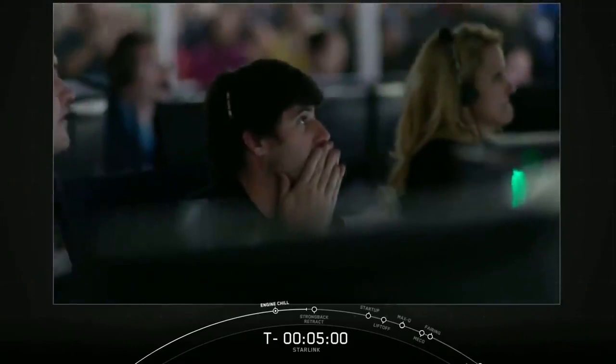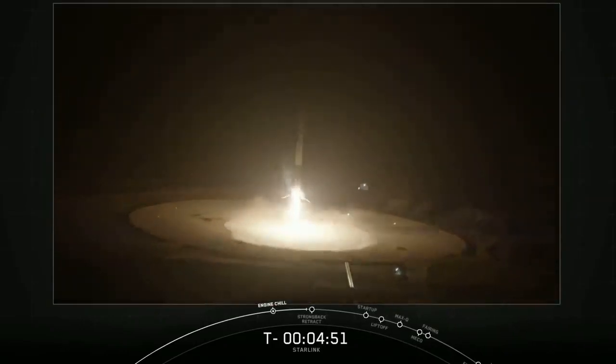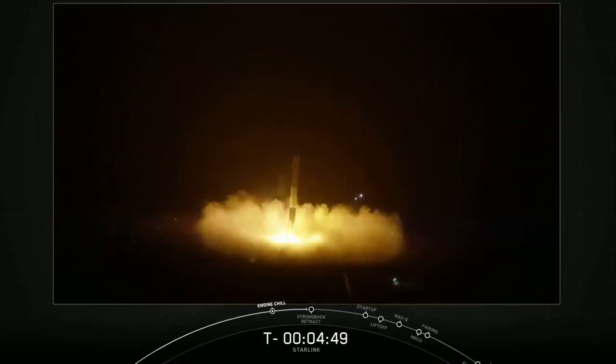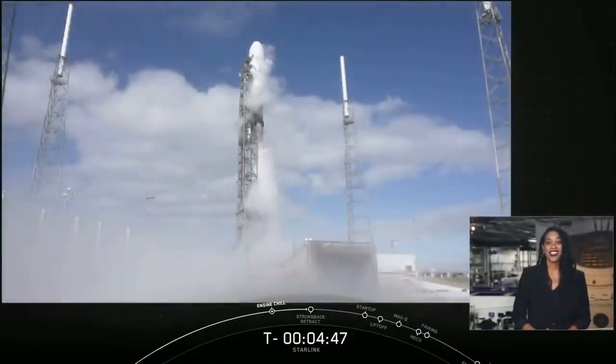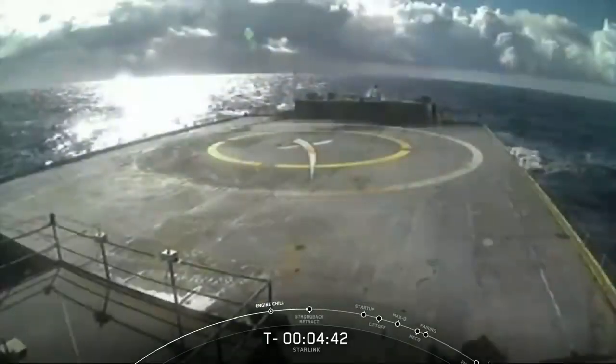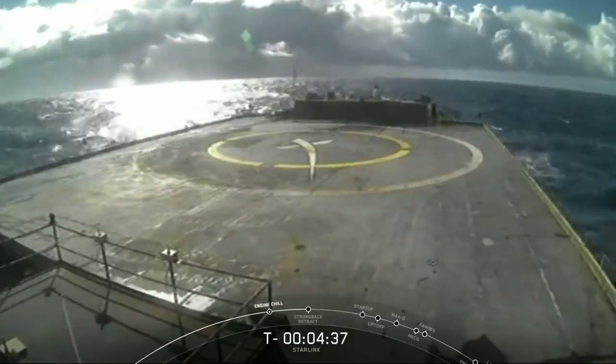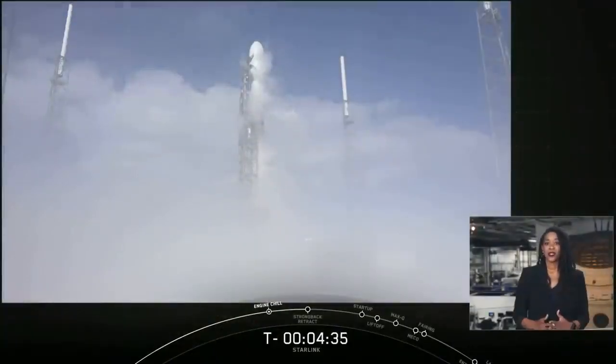SpaceX successfully landed its first booster back in December 2015 after a long series of attempts with various endings, some more spectacular than others. And if we land today's booster, it will mark our 50th successful landing. It's really crazy to think just how much has changed in only 5 years. Our drone ship, Of Course I Still Love You, is currently stationed 350 miles off the coast of Florida, waiting for what will be the 4th landing of this booster. Just as we had to work through a lot of trial and error with booster recovery, we're now engaging in that same process for fairing recovery.